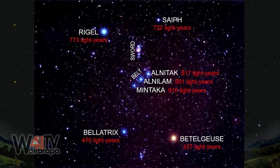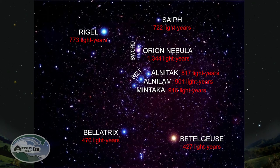Finally, looking on the sword, and the sword has got some faint stars, but you can see a patch of light there. It's quite noticeable with the unaided eye, all right? And that's got a distance. That's actually the Orion Nebula, which we're going to look into in detail. And that's 1,344 light years away. And the reason why I can tell you exactly how far, these are most recent measurements done with space telescopes where they can precisely work out how far these things are away from us.